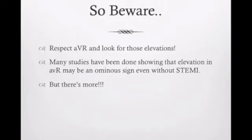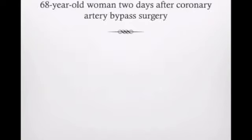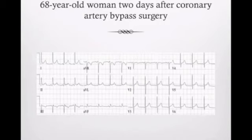Obviously, it's the most important. But there's other things that we can use it as well. Here's a 68-year-old woman 2 days after CABG. All right, so here's your EKG. We're looking at it, right? Okay, we're looking at it.